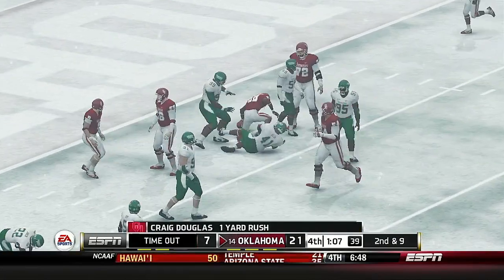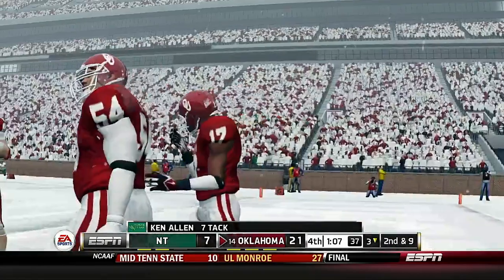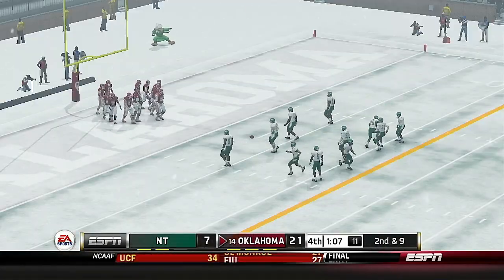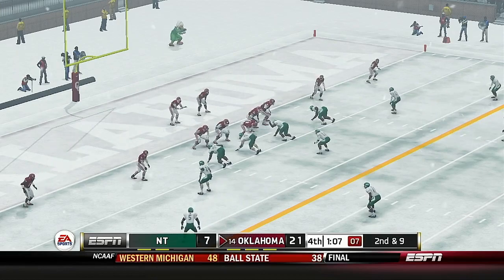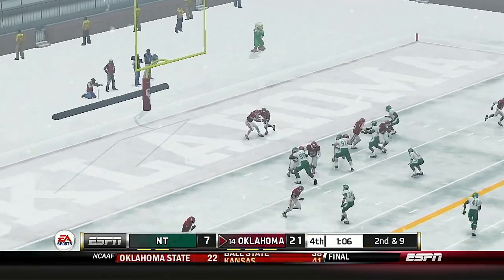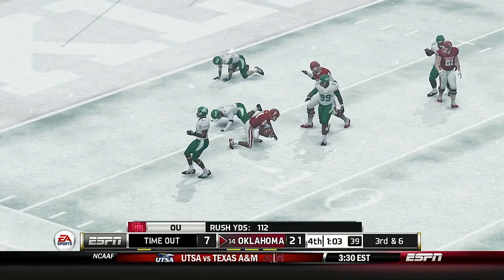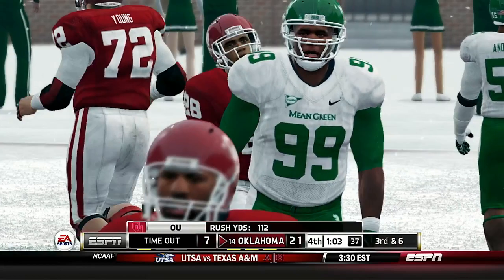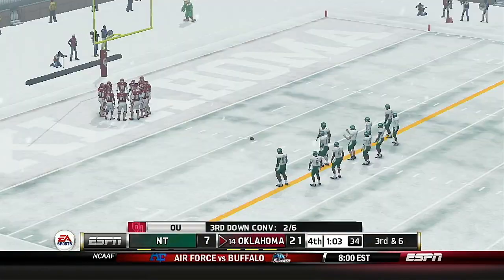Michael at the three. The option gets him a yard at best. North Texas is going to use their first timeout of the half here. Second down. They're deep in their own territory. He gets out to about the 6-yard line. The back gets three on the carry. North Texas is going to have to use their second timeout of the half.